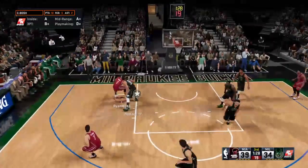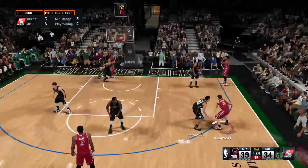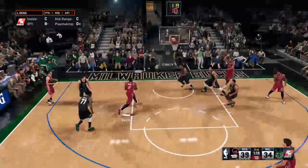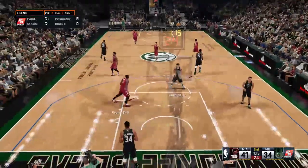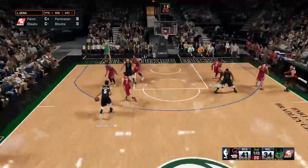Here's what Milwaukee's going with right now. John Henson's checked in for Monroe. Johnny O'Bryant comes in for Jabari Parker. Vaughn's checked in for Chris Middleton. And Michael Carter-Williams subbed in for O.J. Mayo. And, Kevin, lots of standing around and watching by the defense that time.